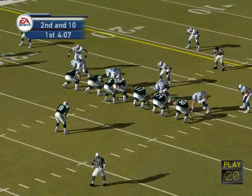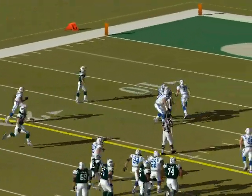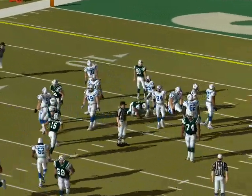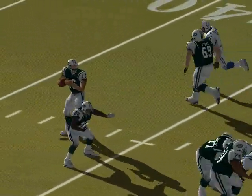Defense showing blitz. Hot. The rush is on. Throws left. Moss with the reception. Number 29 makes the stop at the 15. Let's take another look at that deep pass.